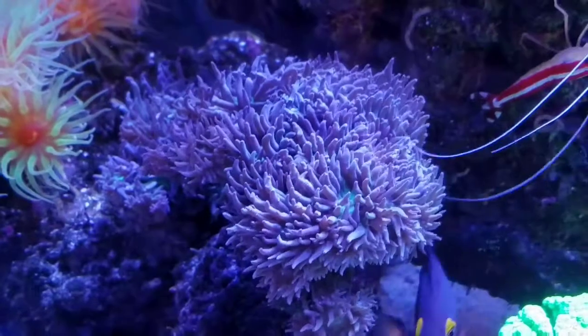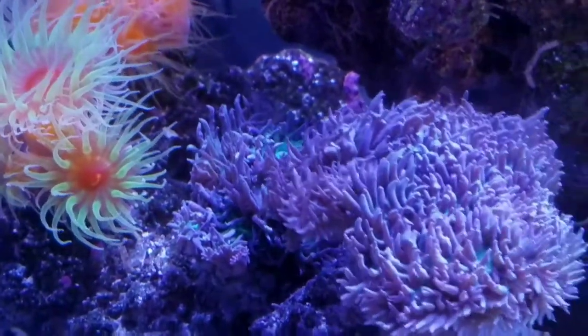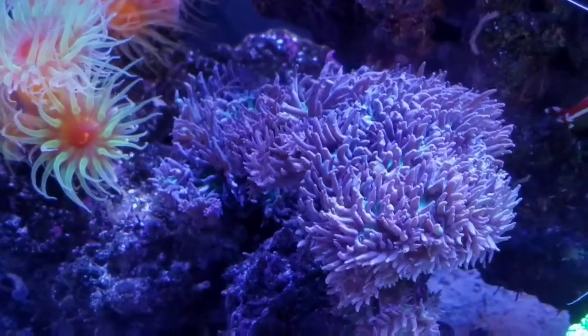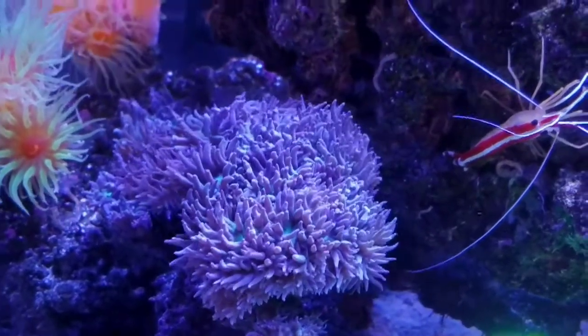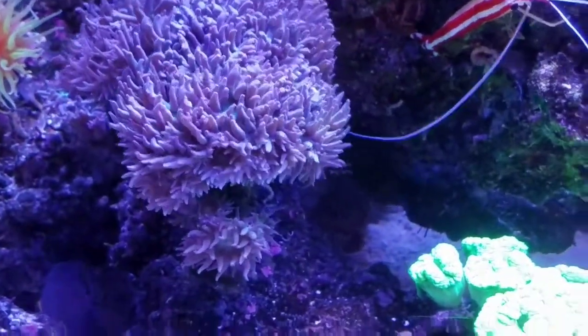Here I've got some Duncans, and I've had these guys for a while, and they've grown really well too. Now it's about 9 o'clock here, guys, so some of my corals have retracted in, so I had to go ahead and re-glue a couple of my euphyllias down, so they retracted in too. But I just thought I'd show you guys some of what I've got.